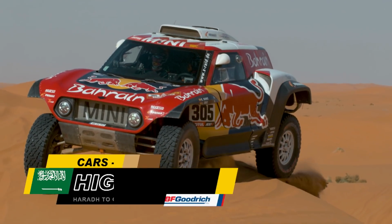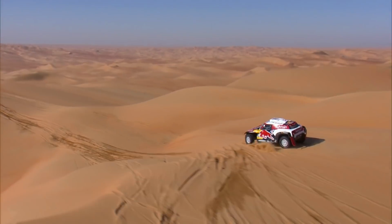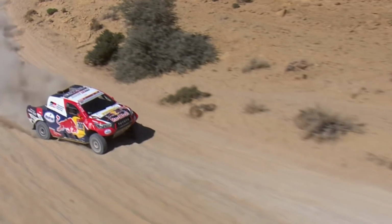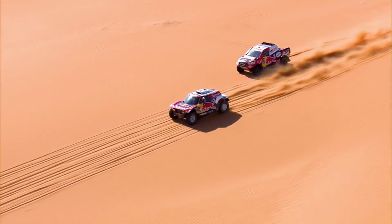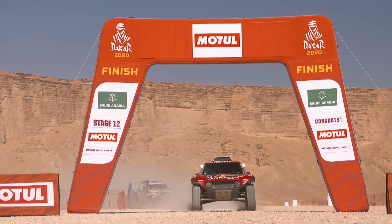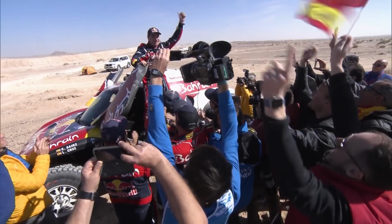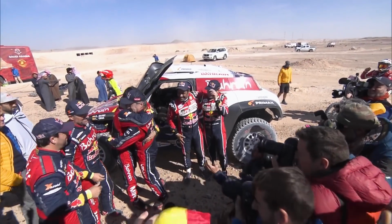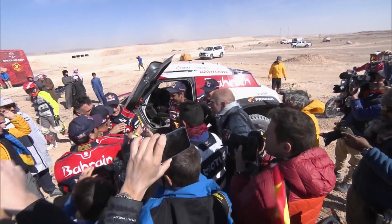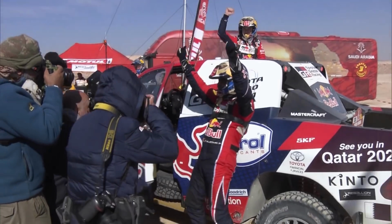It has been a close-fought battle between the legends of the Dakar Rally, Carlos Sainz, Stéphane Peterhansel and Nasser Al-Attiyah. Once again, the two-wheel drive Mini versus the four-wheel drive Toyota. And it was the Mini of Carlos Sainz that prevailed. El Matador taking his third Dakar victory ahead of the Sandman himself, Al-Attiyah, who squeezed every ounce of performance out of his Toyota Hilux, but a number of navigational errors would be his downfall.